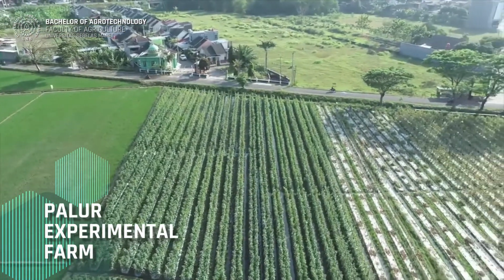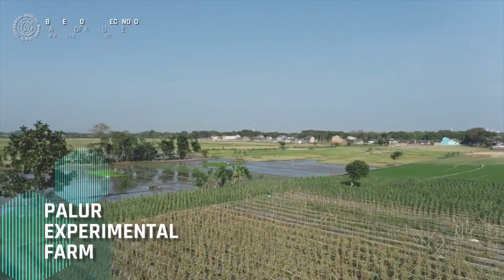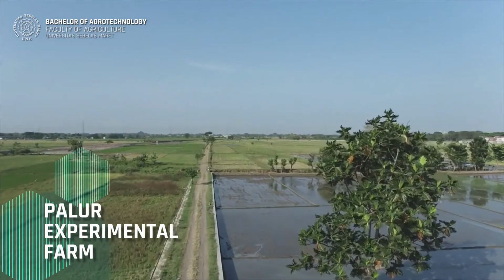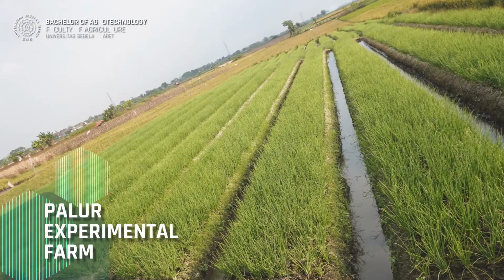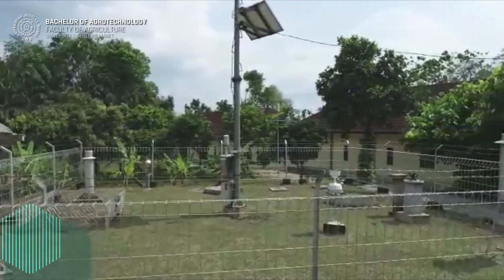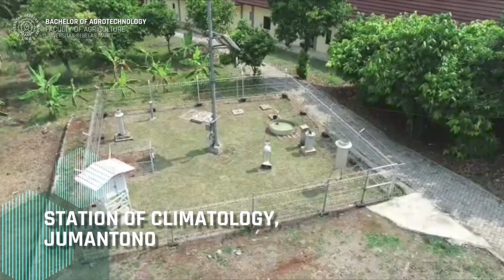Experimental laboratory of the Agriculture Faculty, Universitas Sebelas Maret, Surakarta. This research area is located on Ladi Street, Sawah, Palur, Mojolaban District, Sukoharjo Regency, Central Java. Dryland in Jumantono, Karanganyar with an area of about 2 hectares. The UNS Faculty of Agriculture Climatology Station in Jumantono consists of dryland and screenhouse.